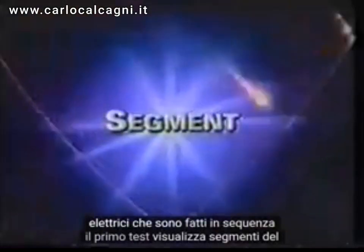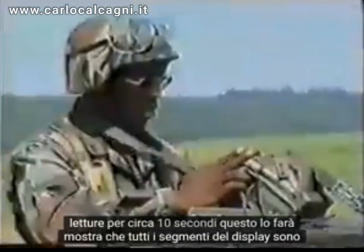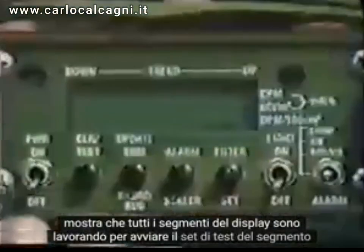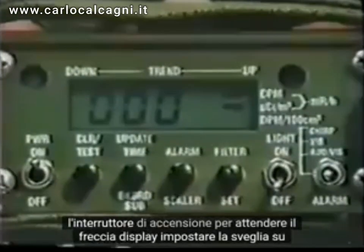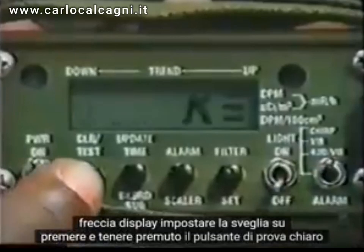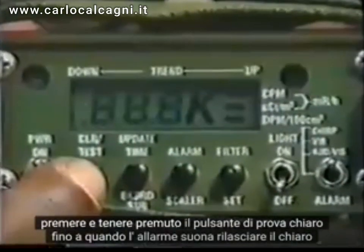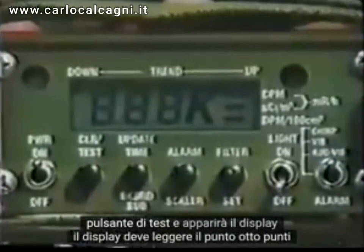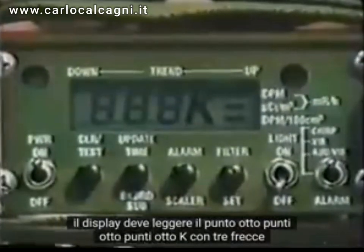The first test displays segments of the digital display, decimal points, and unit readouts for about 10 seconds. This will show that all display segments are working. To initiate the segment test, set the power switch to on. Wait for the arrow display. Set alarm switch to chirp. Press and hold the clear test button until the alarm sounds. Release the clear test button and the display will appear. The display must read 0.8, 0.8, 0.8 K with 3 arrows.